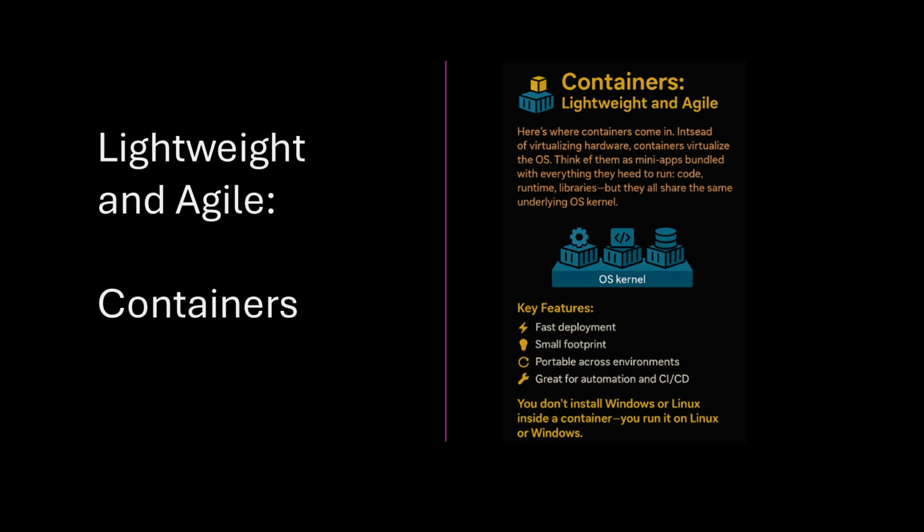Another major plus is portability across environments. Whether you're moving between dev, test, and production, or even between on-prem and cloud, you can rely on containers to behave the same way. That consistency helps you avoid the "it worked on my machine" problem.